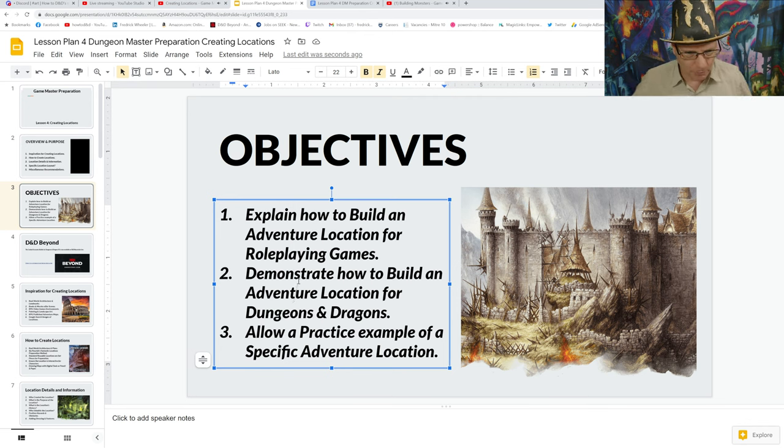I am still working on my Dungeon 23 stuff, by the way. So, demonstrate how to build an adventure location for it. So that we're demonstrating, we're actually going to do that sort of stuff. We don't need that word there, so we'll just take that out.